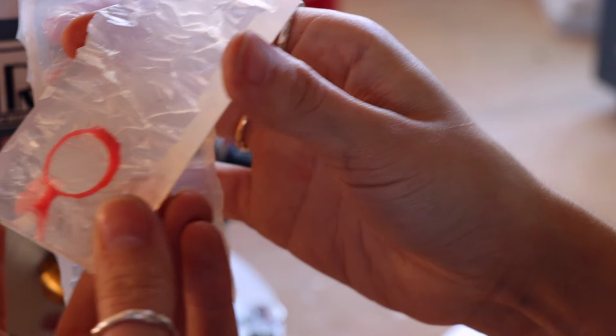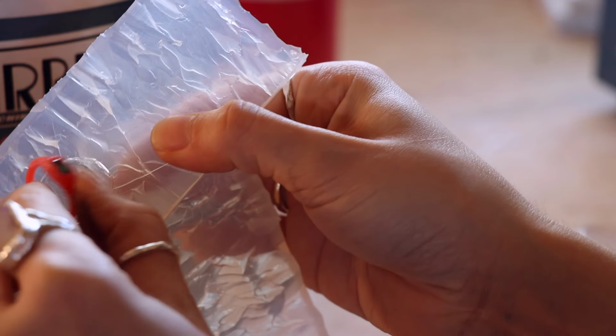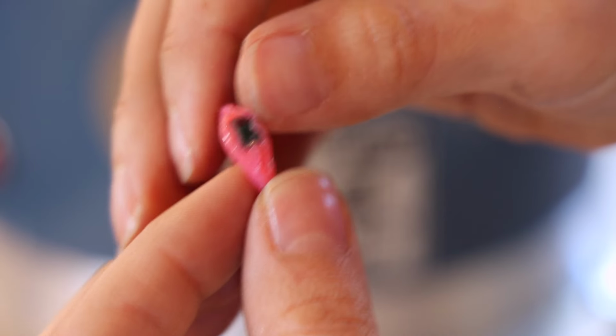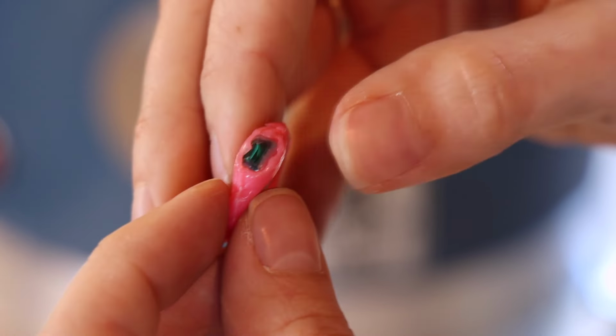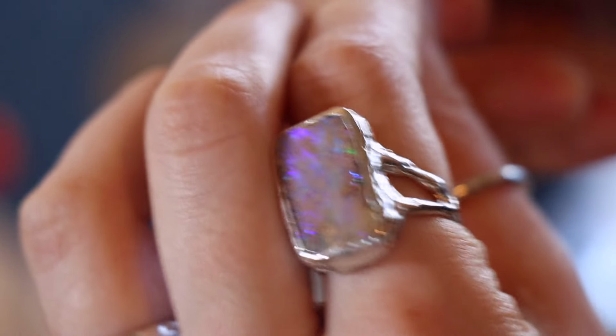So this is how it looks whenever you inject it, and then you just have to peel it out without breaking it, of course, but that actually came out really nice and even. There's a little bit of smudging up here, but I always touch this one up anyway afterward, just what's around the stone. So let me make sure the stone's actually even. There's some wax covering it.